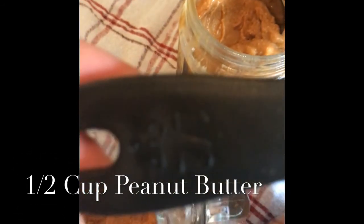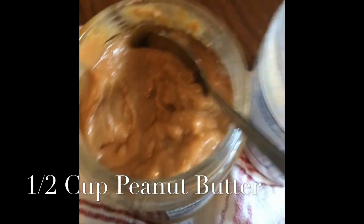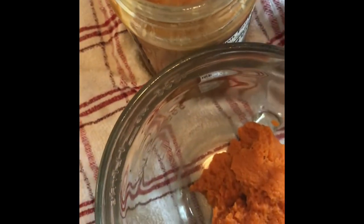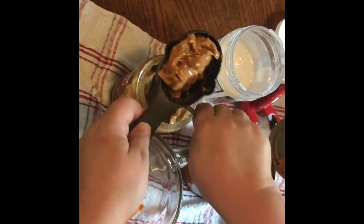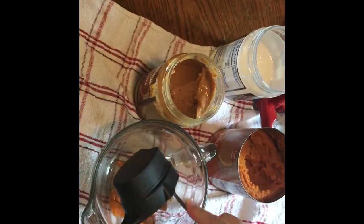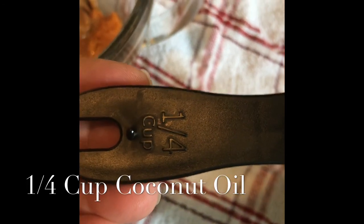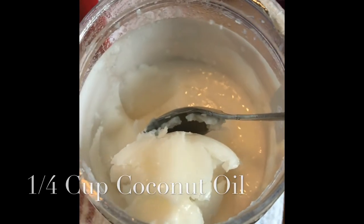Okay, and here is where we start to add the half a cup of peanut butter, and again, I'll speed it up for you here in just a moment. And finally, the 1/4 cup of coconut oil. Again, you're just going to measure it out and add it to that glass mixing bowl.